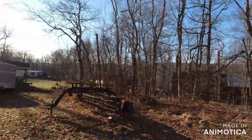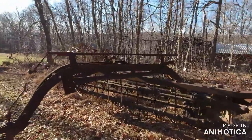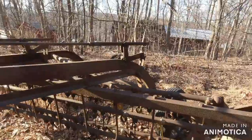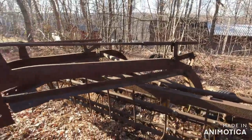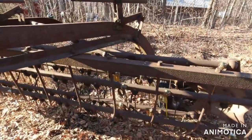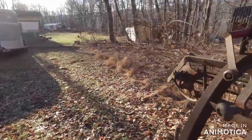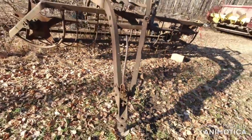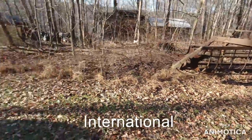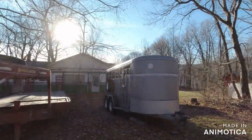Then here is our new hay rake. New Holland 55. And this thing, it's the exact same rake. Looks a little bit nicer than our rake. Has some rubber teeth on, but we're going to replace all of them. Can't wait to use this thing. And this one has a jack. The New Holland one don't. I hate that thing. Then we got a Corn Pro 16-foot trailer.